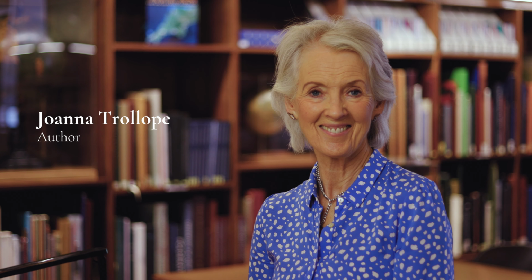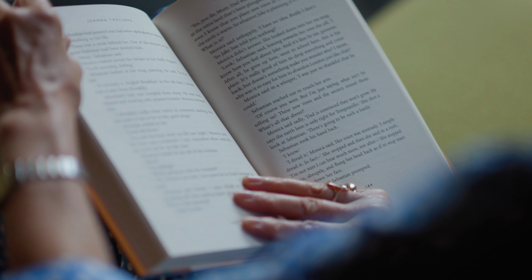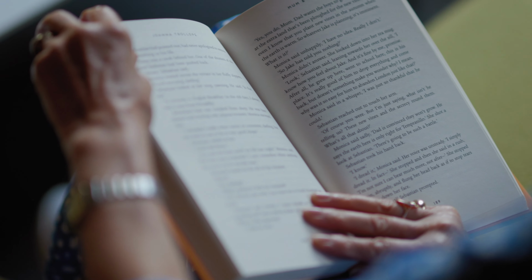It was a wonderful opportunity to be able to donate my archive to the Bodleian Library. I have a very strong association with Oxford. I'd been here as an undergraduate and I was interested in it being of use to people who wanted to write fiction in the future.